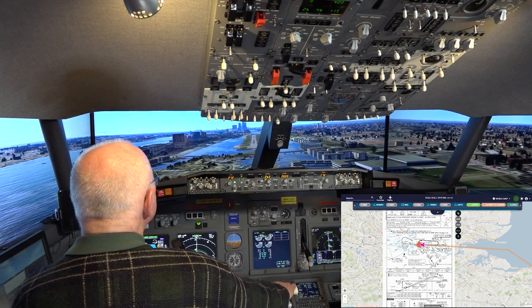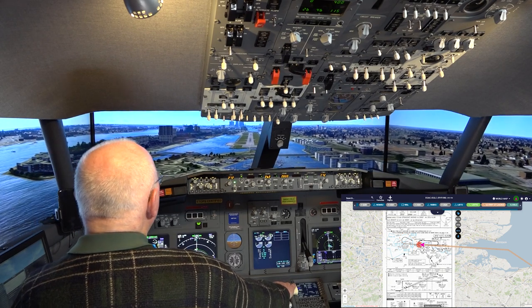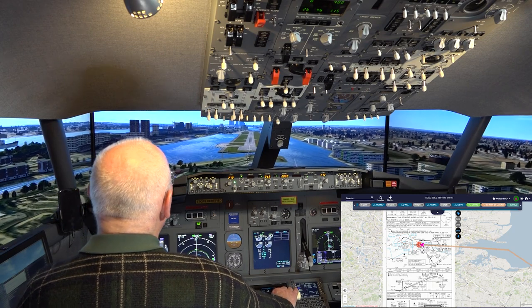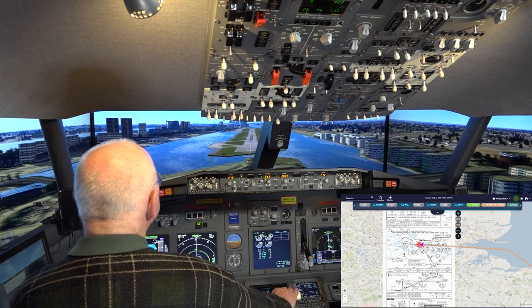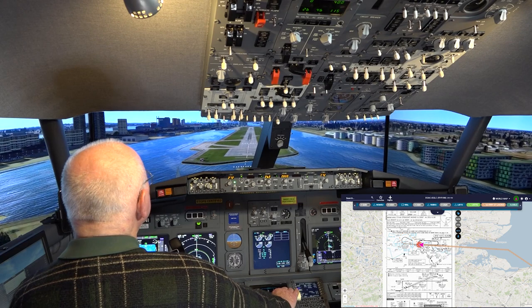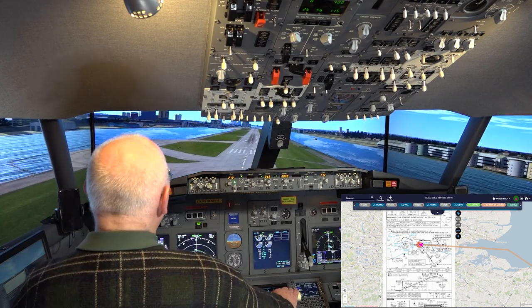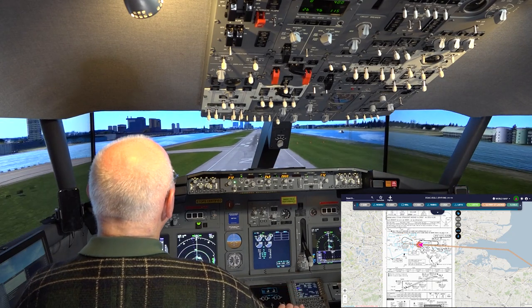Glide slope, glide slope. 100, 50, 40, 30, 20, 10.